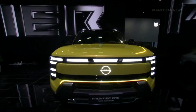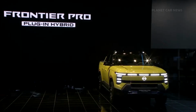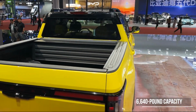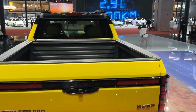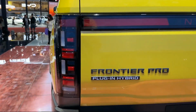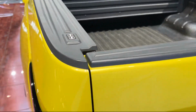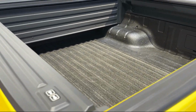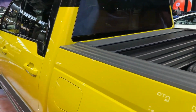The Pro-4X trim, despite its off-road focus, maintains impressive towing credentials with a 6,640-pound capacity that surpasses many rival off-road models. Nissan has also enhanced the towing experience with standard trailer sway control and an available integrated brake controller that makes towing heavier loads more secure and confidence-inspiring.